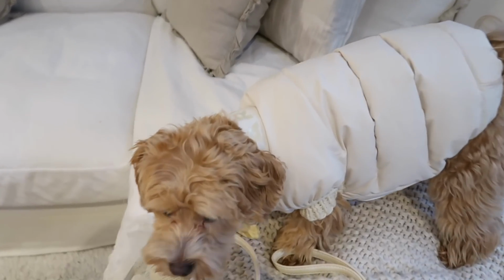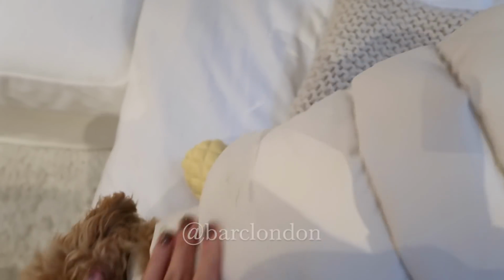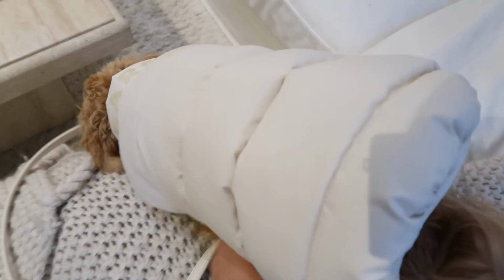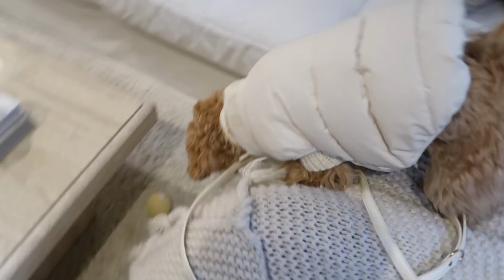This is it. I've just put it on over his jumper. That's where you can see it coming through. So it's got the bark here. It is just the trendiest puffer jacket I've ever seen. I haven't zipped it up properly because obviously he's going to be too hot in the house. So it zips up underneath. But I just absolutely love it.